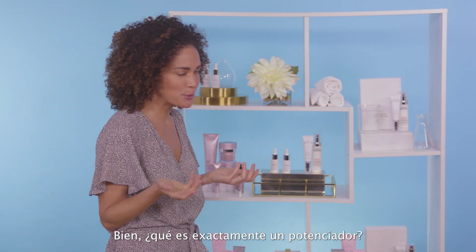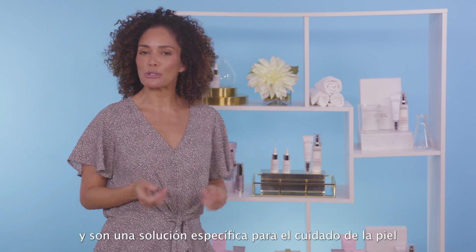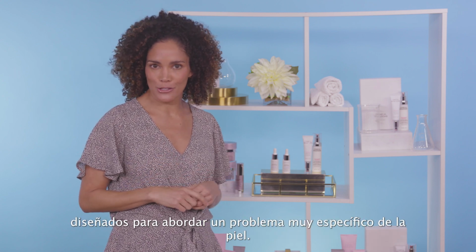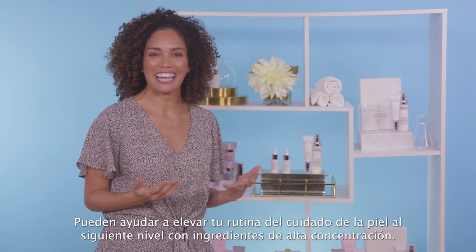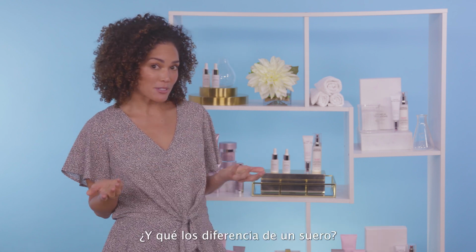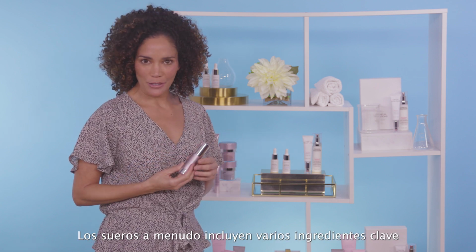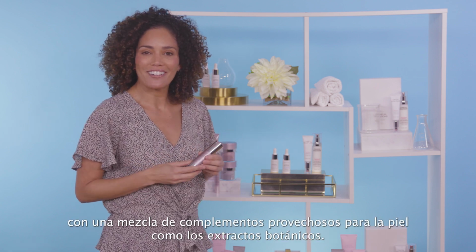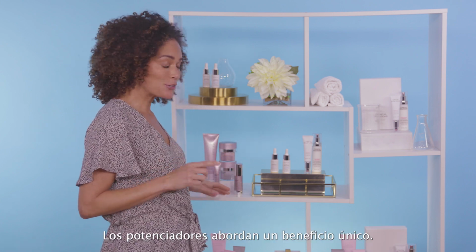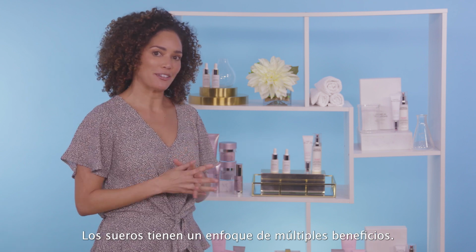So what exactly is a booster? Boosters complement any skincare routine and are a solution-specific skincare option designed to address a very targeted skin concern. They can help take your skincare to the next level with high concentration ingredients. And what makes them different from a serum? Well, serums often feature several key ingredients alongside a blend of other skin-loving additions such as botanicals and extracts. So, boosters target a singular benefit.